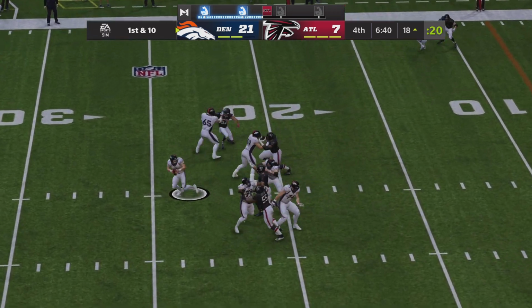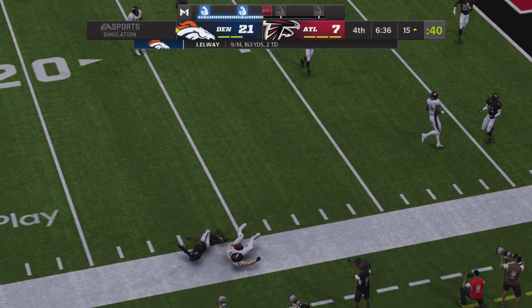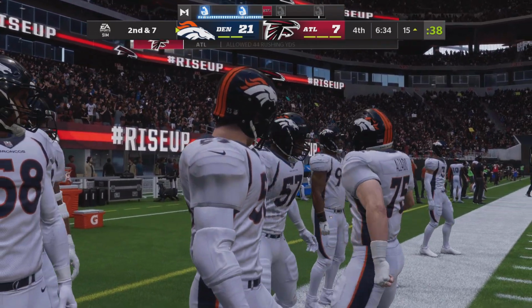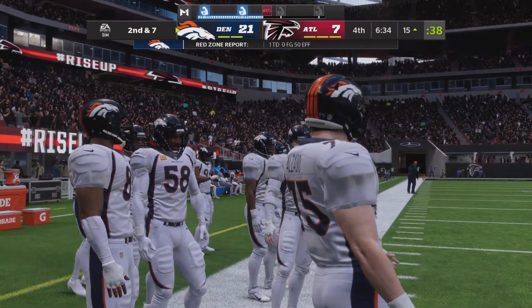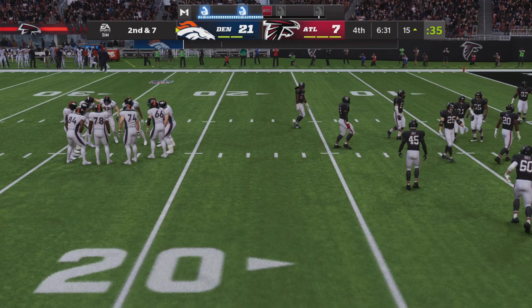First down, Elway. Got a man right side, it's McCaffrey. 3 yards the game there, second down. It's a pickup of three. Brings up second and seven at the Falcons' 15-yard line.